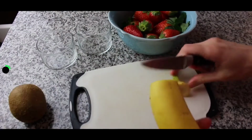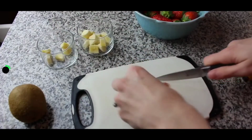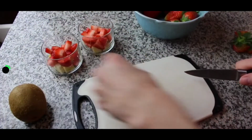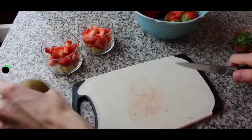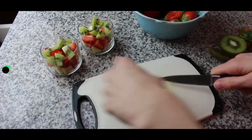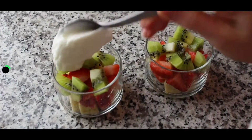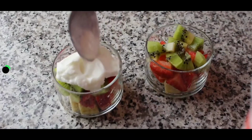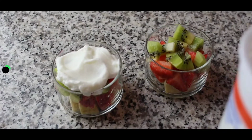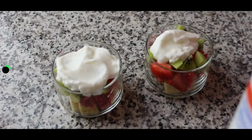Then I have a morning snack, and so I like to cut up some bananas and some strawberries and some kiwis. This is a surprisingly good combo. I had it once at Ben's mom's place. She made us a parfait like this, and I really love these fruits together. So I'm just going to top with some yogurt. This is not sweetened. It's a Dannon yogurt, whole milk.